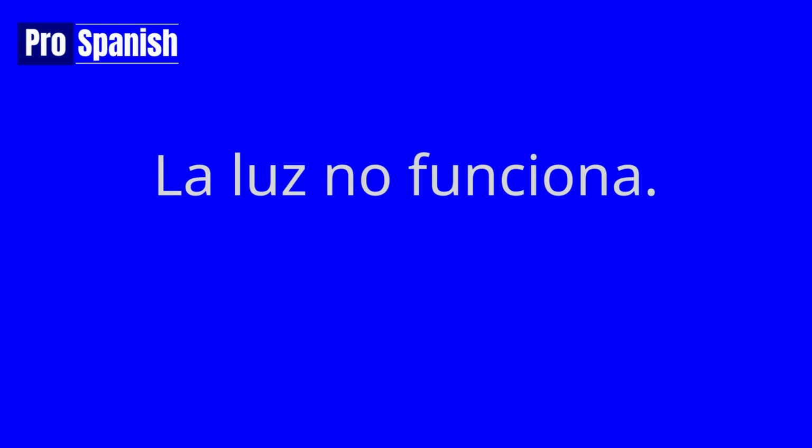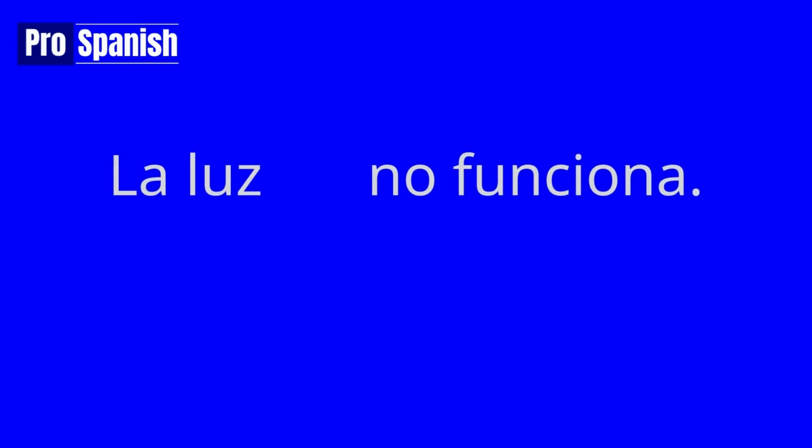So our sentence is: La luz no funciona. La luz no funciona. The light doesn't work. The light, no function, no worky. So, la luz, the light, no funciona, doesn't work, no function.